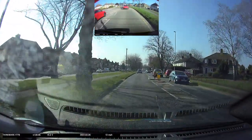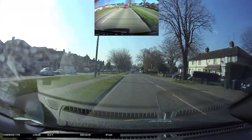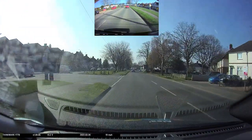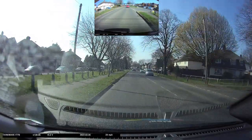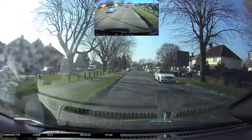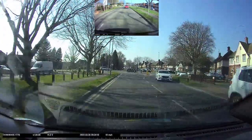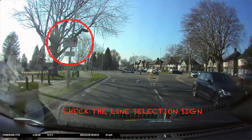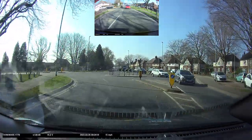We have to make sure that we keep an eye on traffic behind us before we reach the junction. At this next roundabout, we will be following the road ahead, and there will be a sign on the left-hand side to tell us which lane to select. In this instance, it will be the right lane due to the road markings. So we have a sign on the left, and we have road markings directly in front of us down on the floor. So we are staying in the right lane.